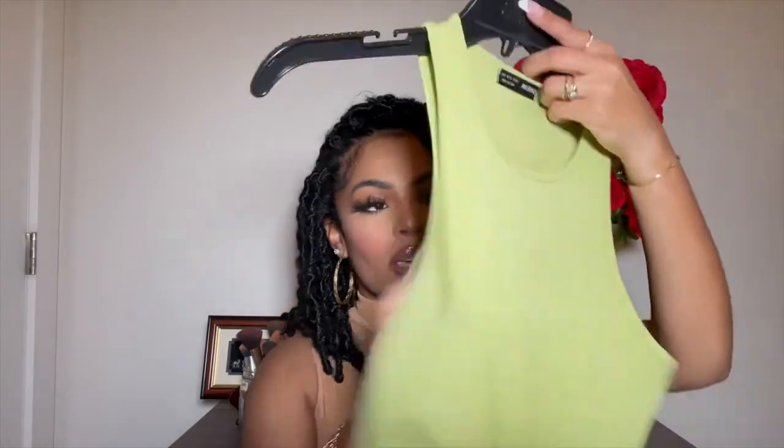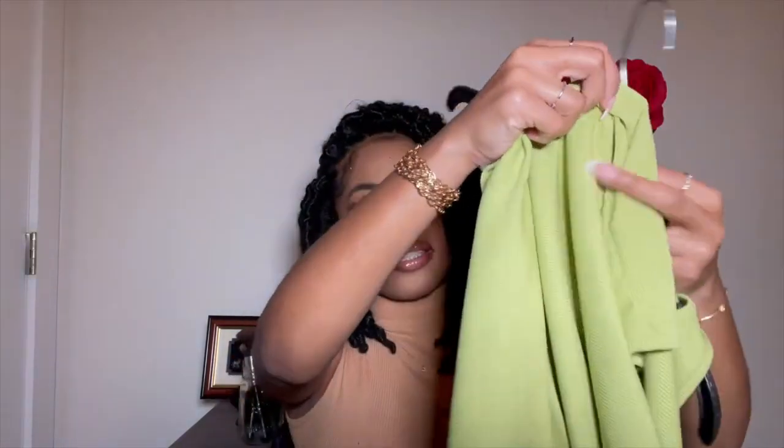So I like the front because the straps can go here. I got a zigzag bra, so I just strapped it in the back, so it crisscrossed in the back and you can't really see anything here. I really do like it. It's I would say medium length. It has some ruching right here as well.